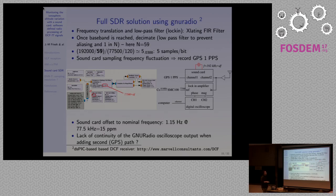I have my lock-in amplifier with my cesium-locked source, and I want to compare the result with a sound card. And again, my sound card has a local oscillator, which has no reason of being locked on cesium. So I need to compare my sound card recording with some sort of time reference. The obvious time reference is 1 PPS, 1 pulse per second coming from the GPS. I have one of these cheap u-blox receivers. u-blox is a Swiss company making very good GPS receivers. For 80 euro, you can get a phase-locked GPS receiver with a 1 PPS signal, which I measured to be plus or minus 30 nanoseconds. So you have a very good time reference.